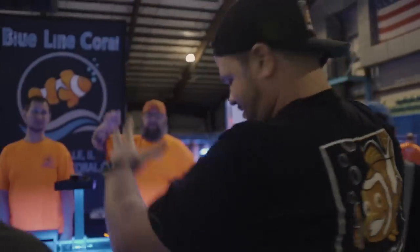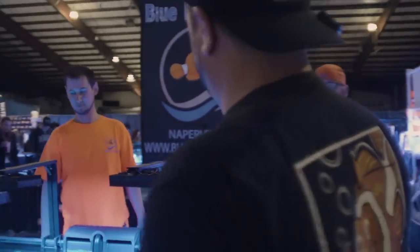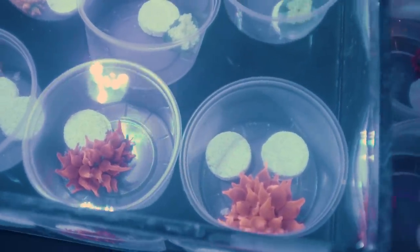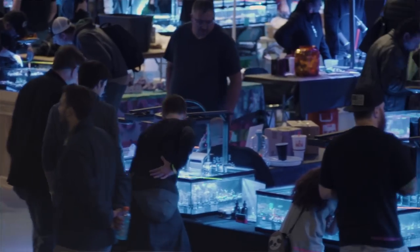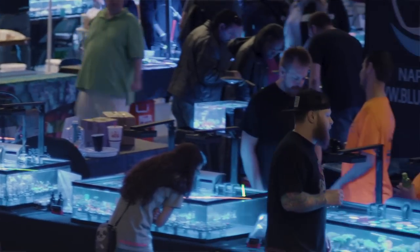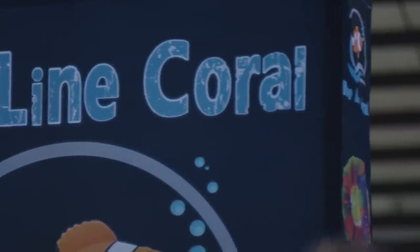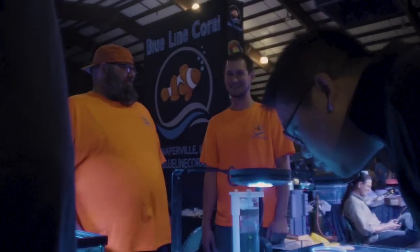Blue Line Corals. What's up? What's up, guys? Hey guys, so we're here at CMAS checking out Blue Line out of Naperville. They got some really great corals. I understand the measuring tape was brought out. There's like 18 feet of tanks here with coral. Obviously, they are promoting the hobby. They're very vested in the aquarium hobby in Chicago. They're out here showcasing very healthy, good-looking corals. They brought the whole crew here to showcase all the different pieces that they have.